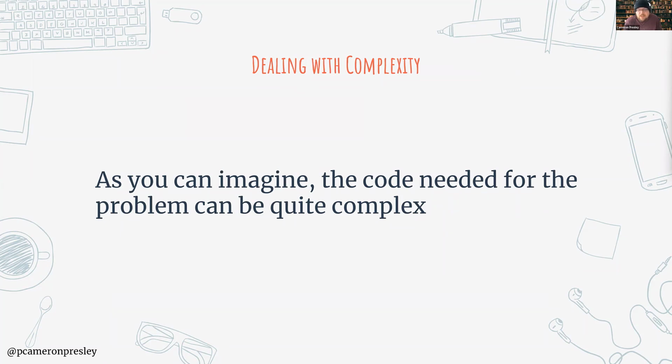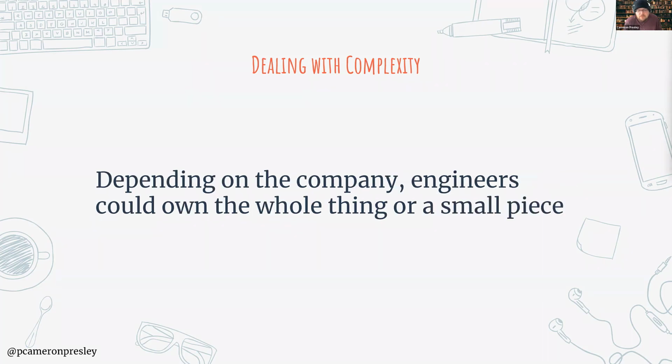So to make matters even better or worse, depending on who you are, the code needed to make all of this work can actually be quite complex, right? Especially if it's a larger application, there could just be tons of code, hundreds of thousands of lines, millions of lines of code. The good news is that companies have some pretty sharp ways of dealing with complexity, right?